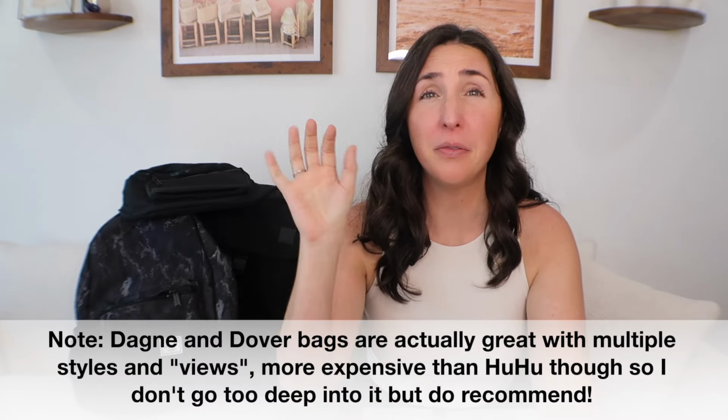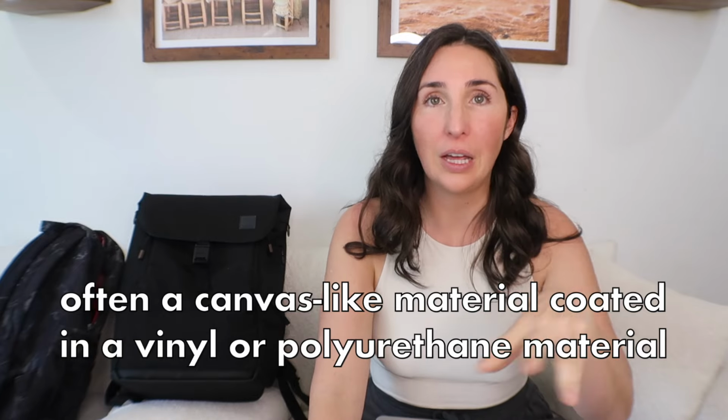I personally am not a fan of those faux leather bags. I just find that they don't necessarily switch between diaper bags for men as well as diaper bags for women. They look more like women's bags. I also don't love them because these are faux leather, so a lot of the time they're a canvas coated in a leather-like look. My personal recommendation is just to avoid the faux leather bags altogether.